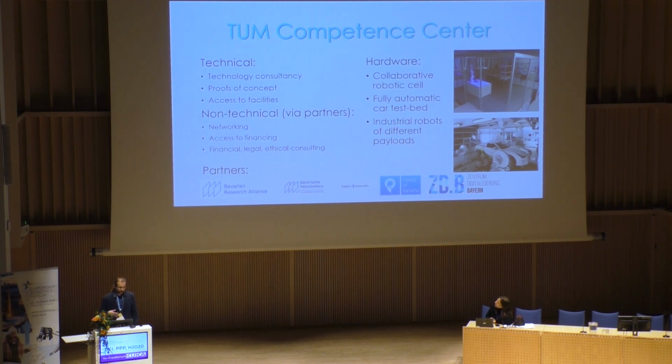They can have access and consulting for financing issues, for financial, legal, and ethical consulting that is relevant to their application. The hardware that is available for experimenting and making prototypes in the Munich Competence Center is a collaborative work cell. There is also a fully automatic car test bed, and there are different industrial robots, cooperative, and there is also an augmented reality component that you can test and experiment with and that can be demonstrated, just to see if it is relevant or applicable to an SME's application.